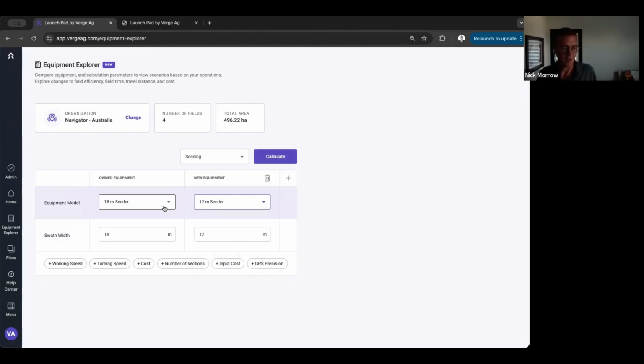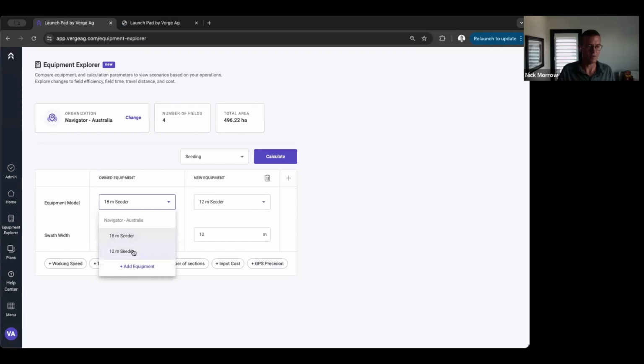So this is one of the examples that we're looking at as part of the project. Bindi and Alice did some work on this, and one of the scenarios is I want to switch this around.